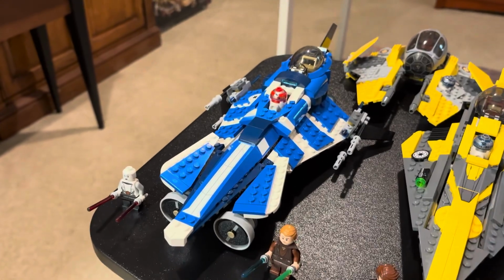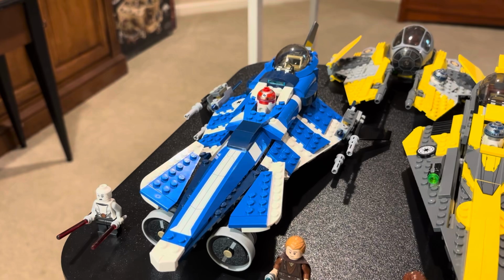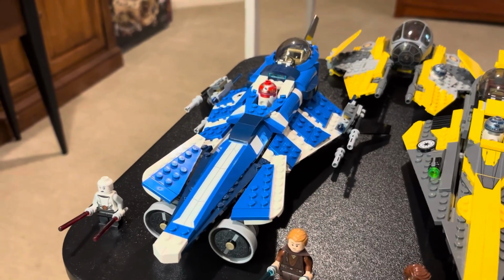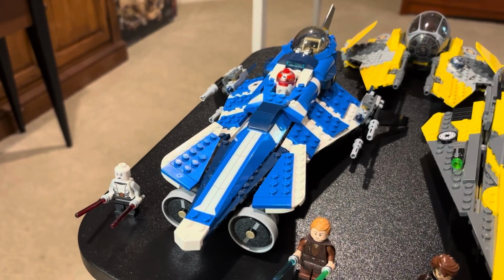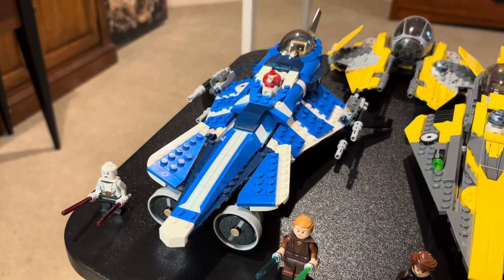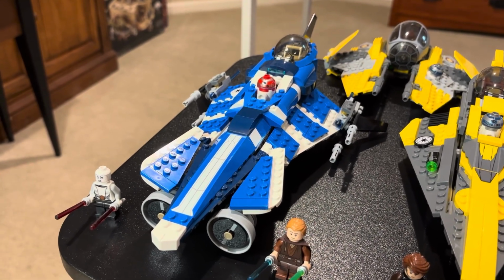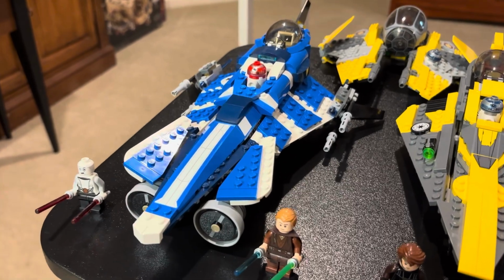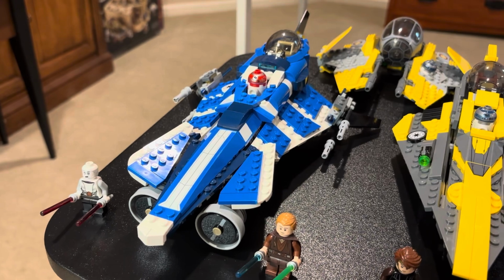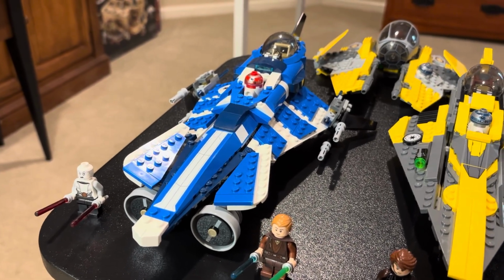And I have done some research about this ship and why Anakin even customized it and everything like that. Obviously, Anakin was the best pilot of his day, and because of that, he loved flying his Starfighter, and he wanted to make it better, because as you know, he was really good with engineering, making things, fiddling around. He made a whole droid, that being C-3PO, he's just good at that kind of stuff.